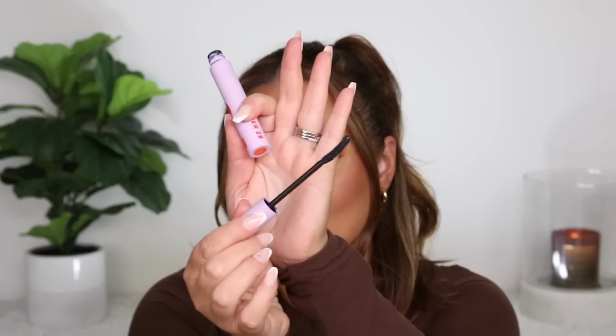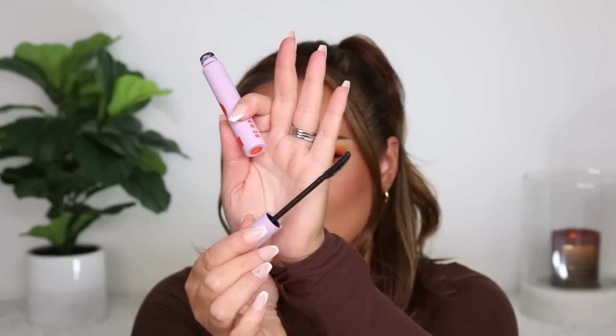So this is one of those rubberized ones, but it has this scoop to it, which I feel like really does a great job at lifting the lashes, separating the lashes, and the formula itself makes my lashes so long and full. Perfect mascara for me. If this has not been on your radar, throw it in your cart for the sale. Thank me later. It is a gorgeous, gorgeous mascara.